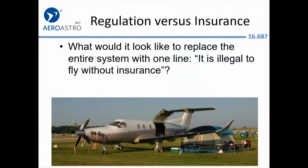Well, that's legal from the FAA's point of view, but the insurance company says, we don't really want to buy you a new Pilatus after you go sideways off the runway at Oshkosh, so we're not going to let you do that. You don't have enough experience. You're going to need specific training for the airplane.